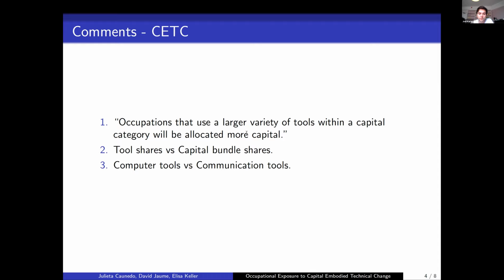But the difference between them is not, I think, entirely obvious. Looking at the appendix, computer tools include computer equipment and accessories, whereas communication tools include communication devices and information technology. So it's not entirely clear exactly how these differ. Maybe just a list of exactly which tools are included in the two would be helpful, because they're important for the narrative of this paper. And if there's some confusion as to the overlap between these two things, that could maybe muddle the story slightly.